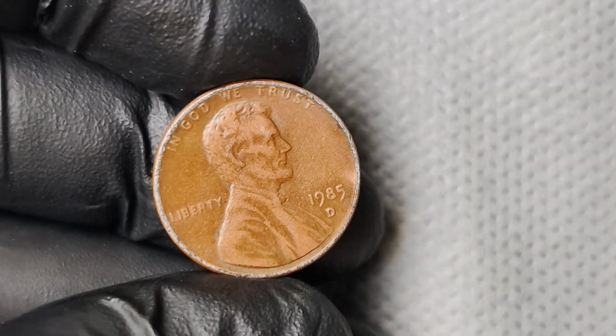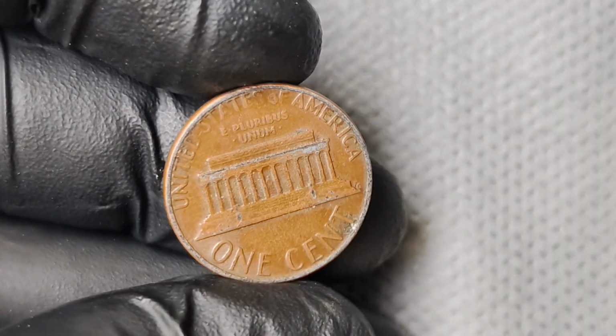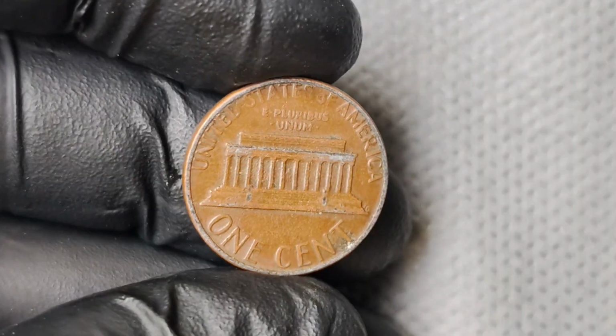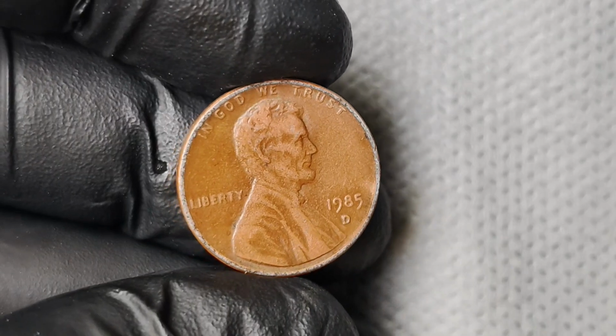It came in at 3.11 grams instead of 2.5. That difference confirmed his suspicion. This wasn't a normal zinc penny. It was struck on a leftover bronze planchet, a minting error so rare that only a few have ever been confirmed. And the last one like it? It sold for over $1 million.